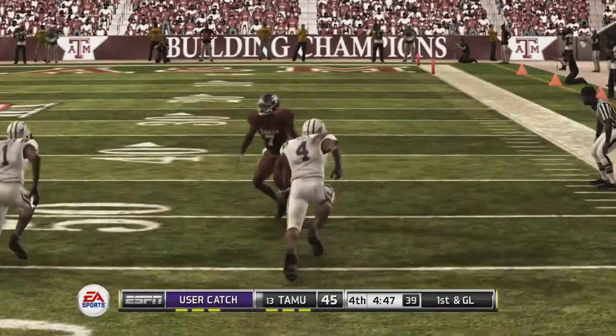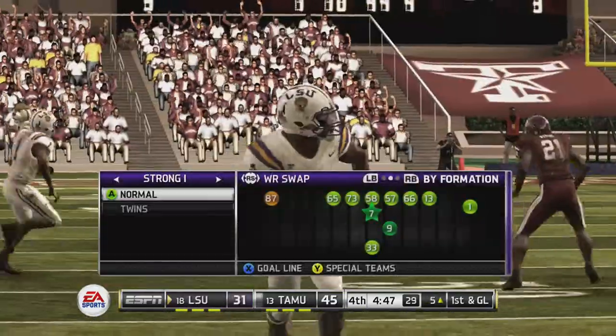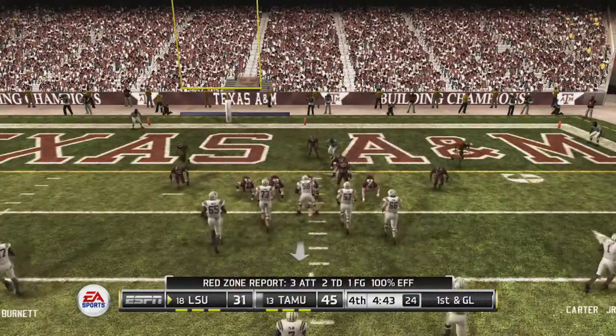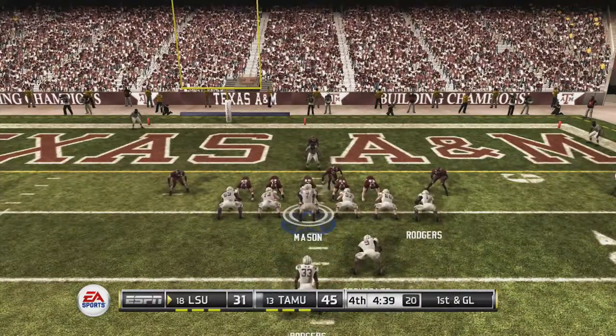I think this defense got a little bit soft with the 2-possession lead. They better pick it up because this game is a long way from being over. First and goal, and they'd love to get into the end zone and make this a game again. In the red zone again. Let's see if it'll be another touchdown.